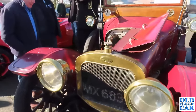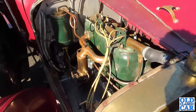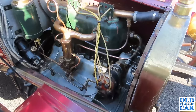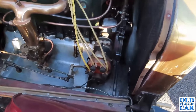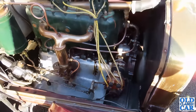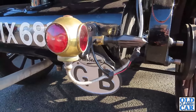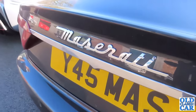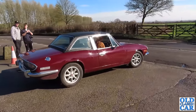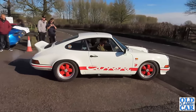Engines running on the Great War era Sunbeam. Huge flywheel there. Sounds nice. There's a Bosch magneto providing the sparks down there. There goes the maroon Stag with hardtop. Burbly, burbly, burbly. Very, very swish. And the stunning 911.